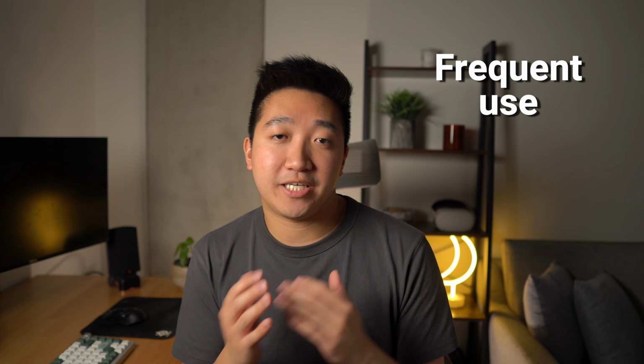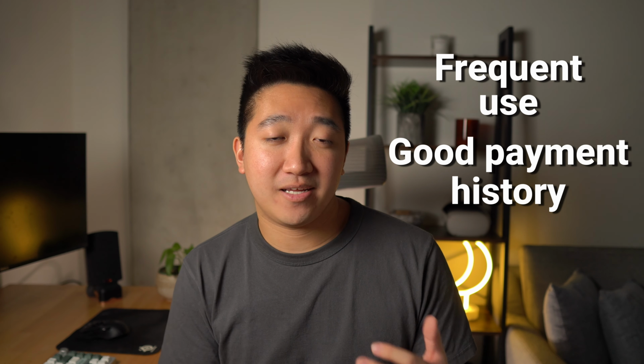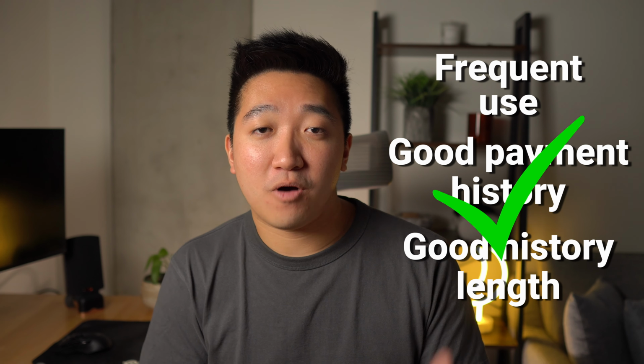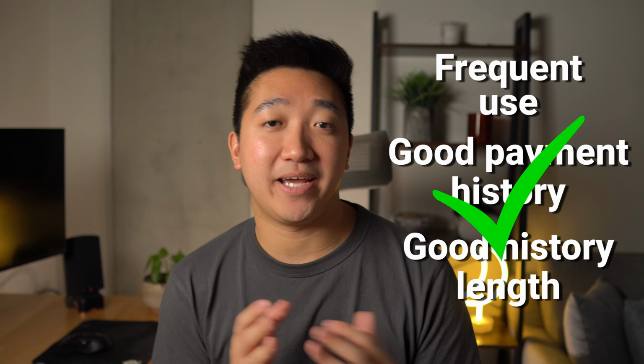Being one of my favorite cards in recent time, I frequently use the card, never missed a payment, and have had it open for around a year now. So it's checked all the major boxes, preparing me for a credit limit increase. And so let's jump right in and see what happens.